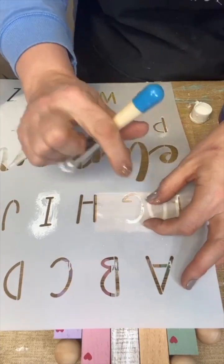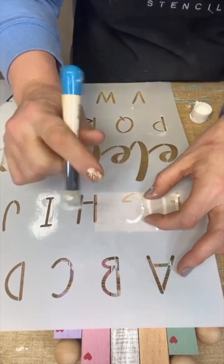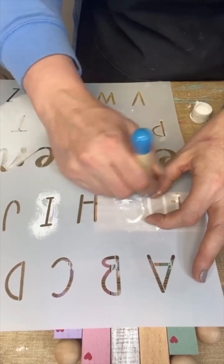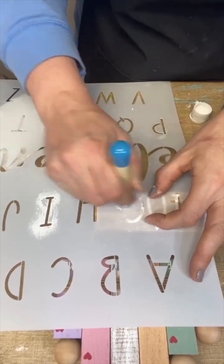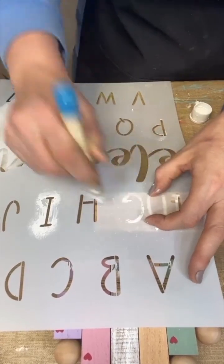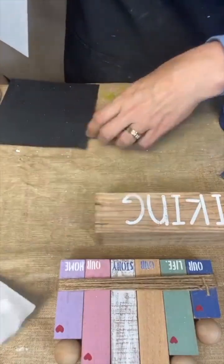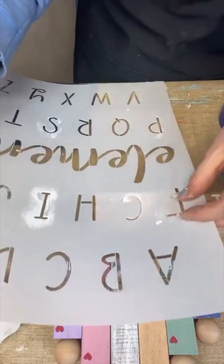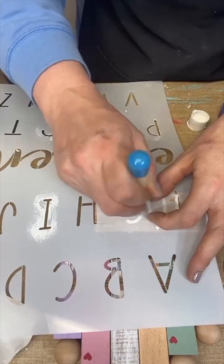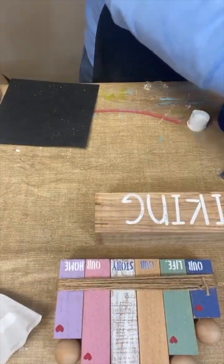So also my white paint is pretty much gone and it's not great. So I think I might have mispositioned my G, but you're gonna get the idea of the project. Oops. Let's do that one again. A little bit heavier. Okay. There we go.